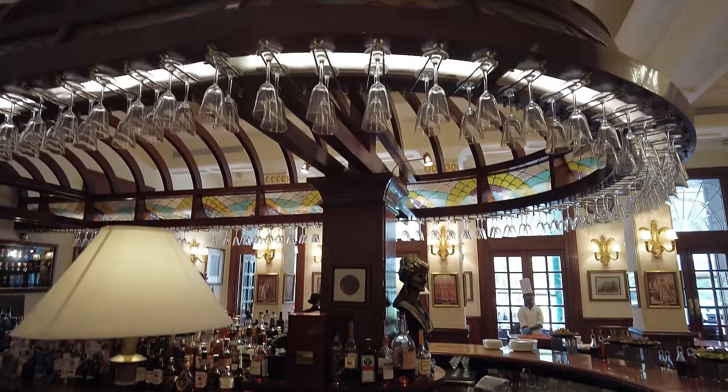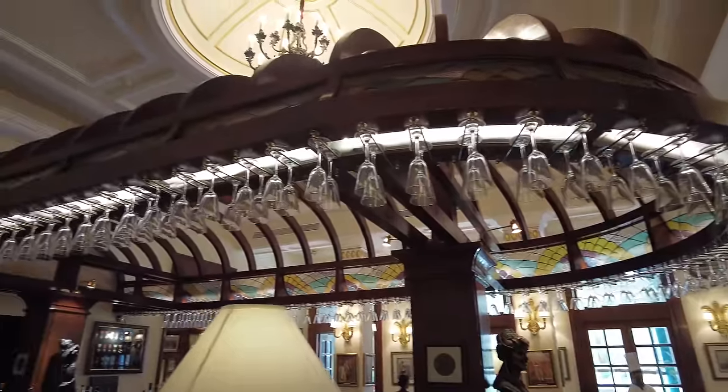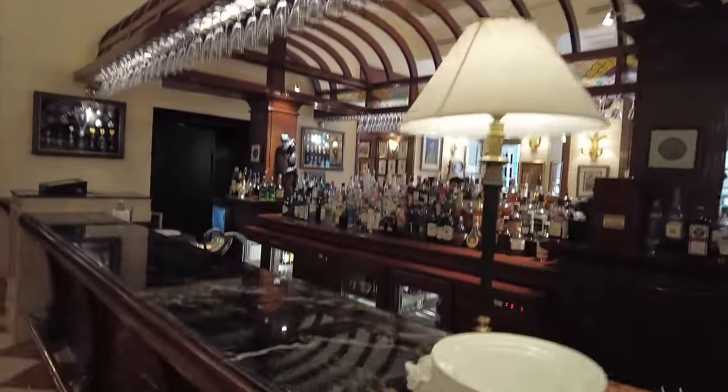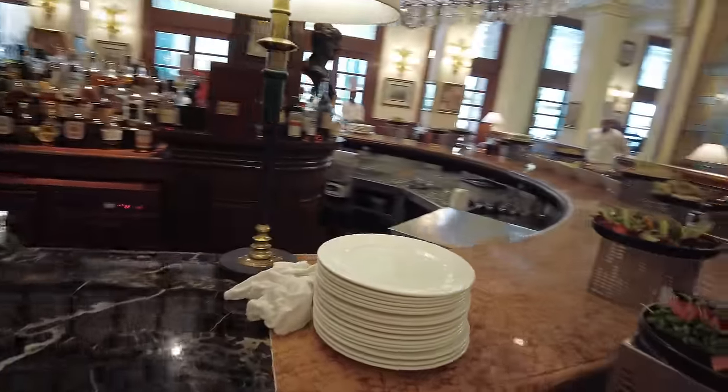Brunch happens every Sunday, savoring on delectables with live piano music in the background in this most beautiful setting, created an enduring ambience and is sure a must do.